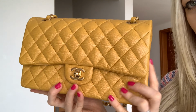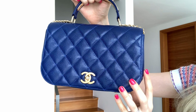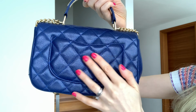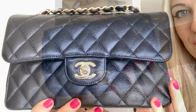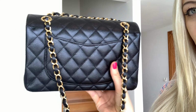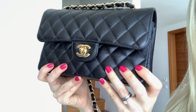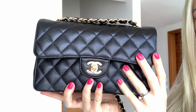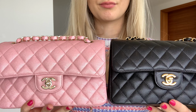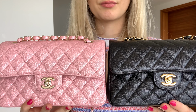I have two bags in this leather. I will show you the second one. Here it is. You can see it's also pretty shiny and it feels very soft as well. And here's a classic Caviar bag in the black color. I would say that this combination is absolutely the most durable and long-lasting, and I really like it. I would say that no colorful bag can compare with the quality of the classic black Caviar.